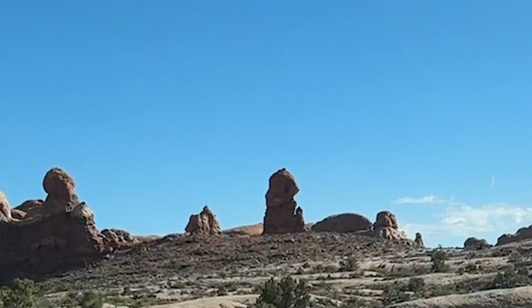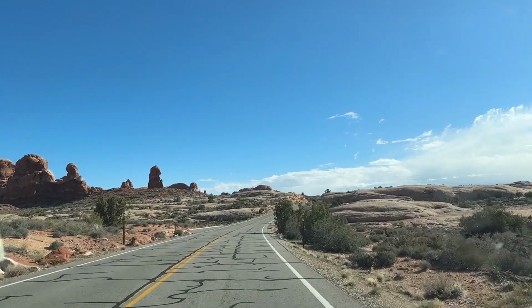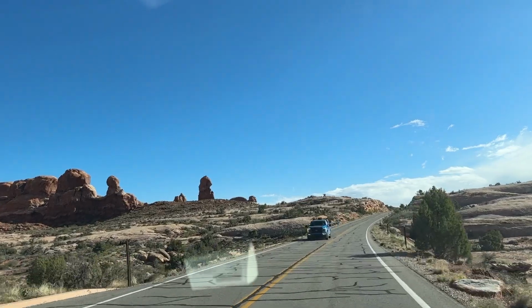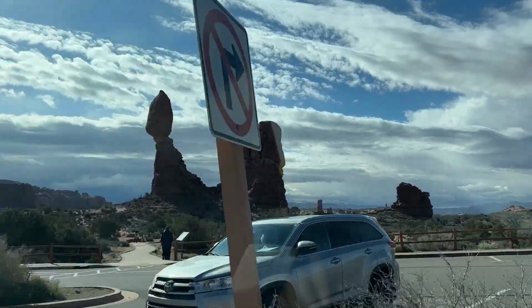Apparently, this is the phallus pillar, and I'll leave it at that, but interesting landmark. Balanced rock.